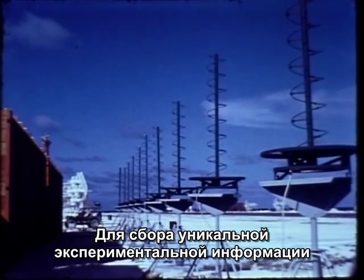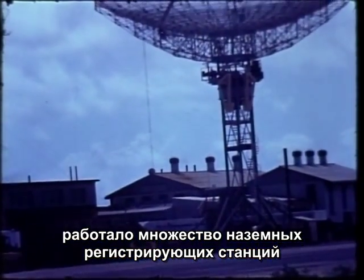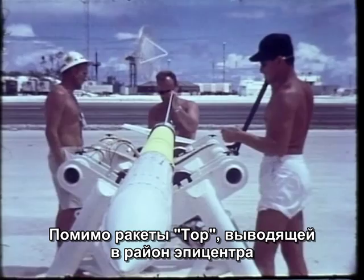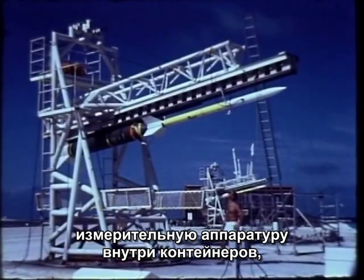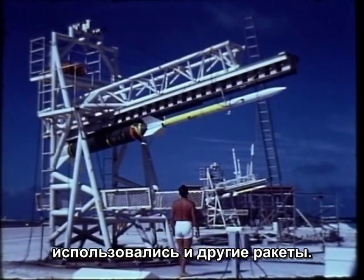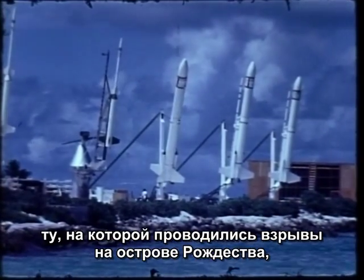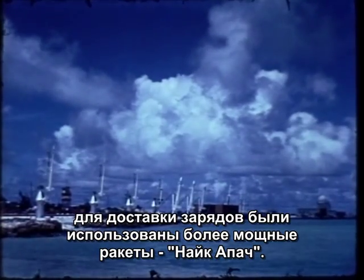A large number of land-based data gathering stations and especially outfitted airborne diagnostic laboratories also participated in the unusual experiments. In addition to diagnostic equipment mounted on the Thor missile, land-based rockets were used to launch a large number of diagnostic instruments to the detonation zone. Because of the much higher burst altitude compared to the lower altitude events conducted at Christmas Island, the more powerful Nike Apache rocket systems were employed.